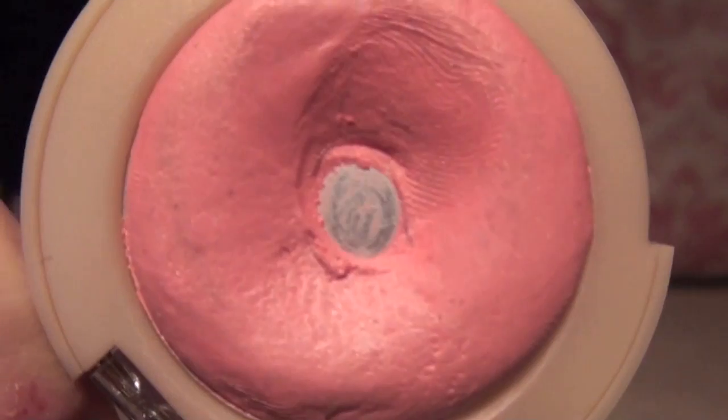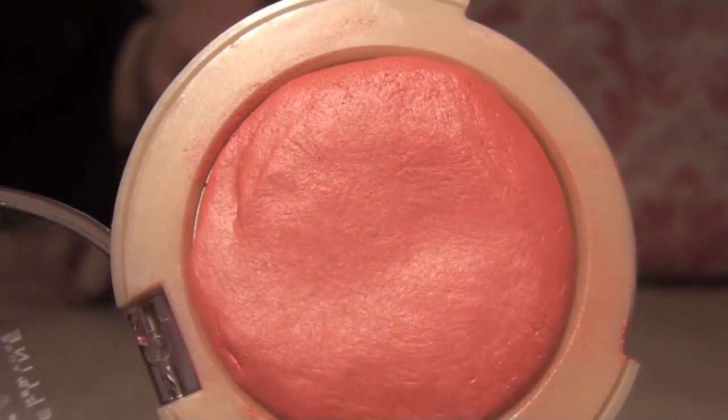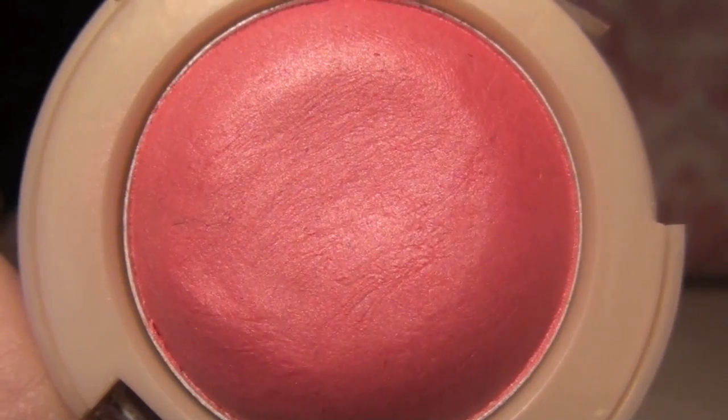If you have a fair complexion, definitely use a light pink. If you have a medium skin tone, use more of a coral blush, and then with a darker complexion, use a hot pink. Those are the best complementing blush shades for your skin tone. That's what I'm trying to say.